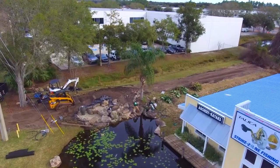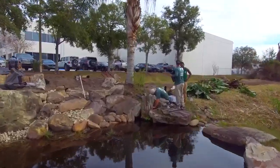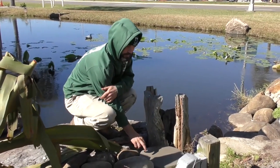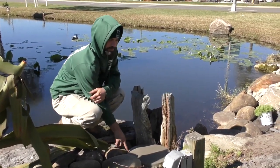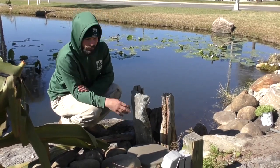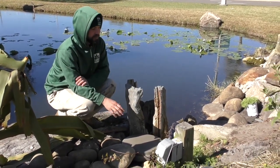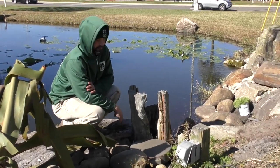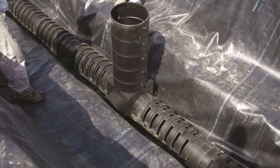So what we're looking at here is our intake area. This is the lid to a unit that houses the pump. This is a little bit different than what we typically use in the smaller water features. It's usually in a vault or a skimmer. This is a vault. It's a really deep vault. They call it a snorkel. And it's a big L.